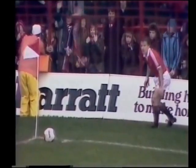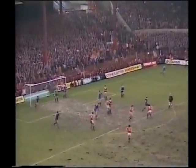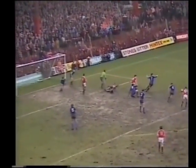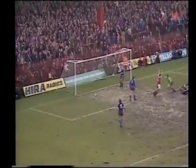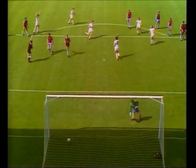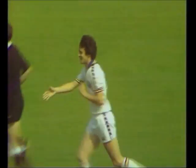Mariner immediately coming back to give cover against the height of McQueen. And McQueen gets it nonetheless. There's a miskick. Butcher still not clear, and Jimmy Nicol has made it 2-1 with his left foot. And put away by Byron Stevenson. So a marvellous start for Leeds United.